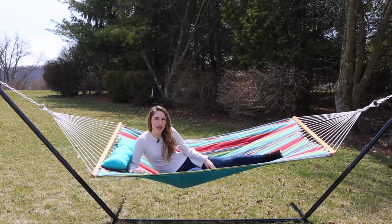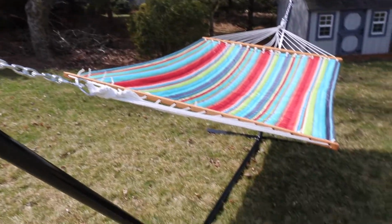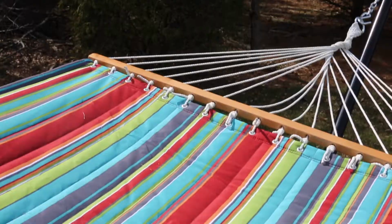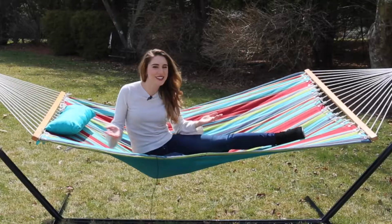Enjoying your favorite book or beverage doesn't get much better than when you're kicking back in this lovely and comfortable hammock combo by Lazy Daze Hammocks. This hammock features a 15-foot heavy-duty space-saving steel hammock stand, and the material is a high-quality quilted fabric that provides superior comfort with durability. No trees, no problem.